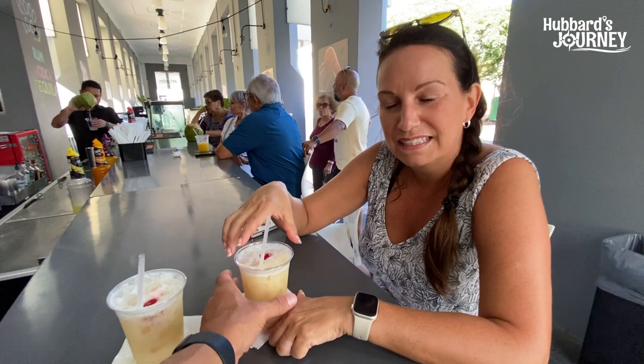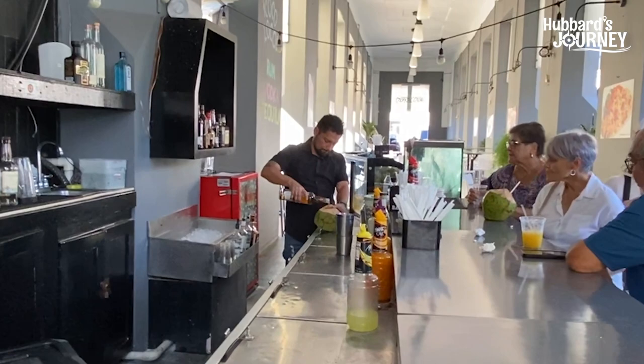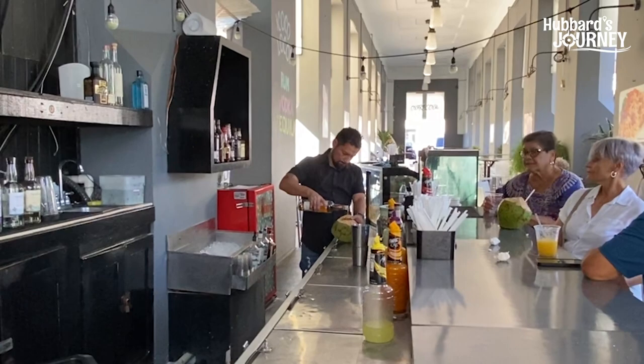The Puerto Rican local one is very mild. I mean, delicious, in terms of the alcohol taste. No, they got coconut there. They pour the rum inside the coconut, put the rum in the coconut, and mix it all around.